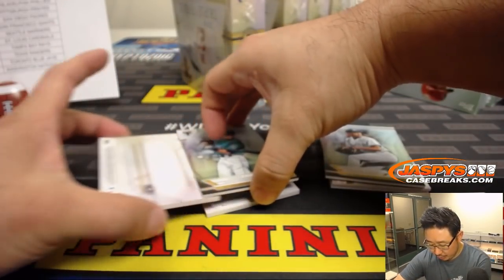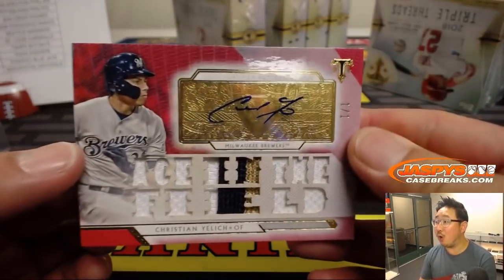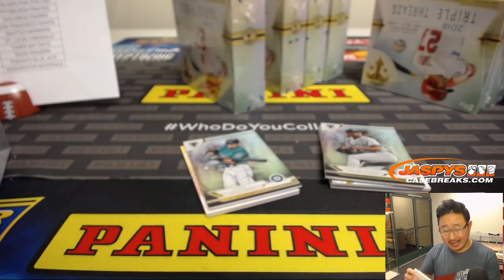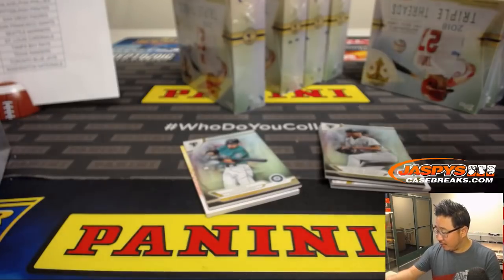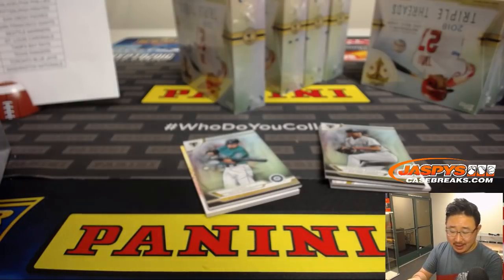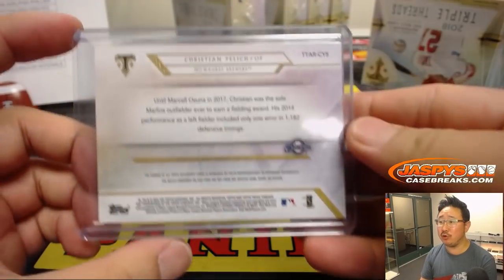All right, behind Ichiro is, wow, a one-of-one Christian Yelich. Triple relic and auto for your NL MVP. That goes to Arthur Hackett and the Milwaukee Brewers. Nice one for the Brew Crew.